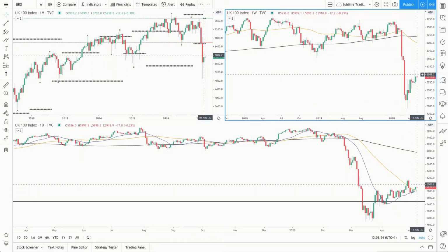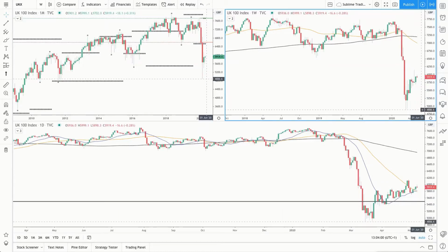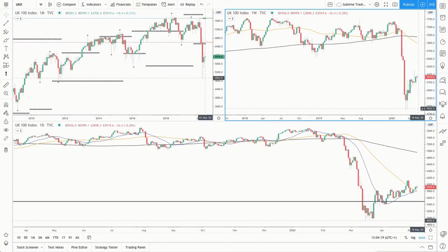What we want to get a clearer indication of is whether this is a temporary pullback before a continuation to the downside, or whether we're going to see strength back up to the 200 moving average. And that's really when the 6,000 round number and the high of April is cleared. That will then give us a clearer indication of potential further strength. If this area holds strong as resistance, then we could see weakness back to the downside.